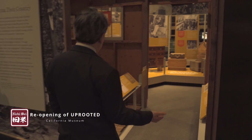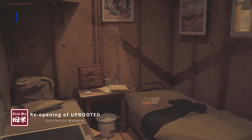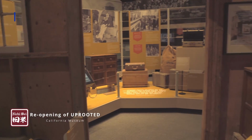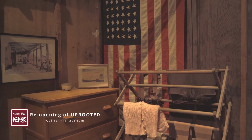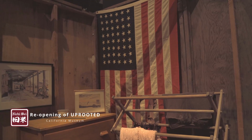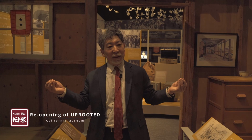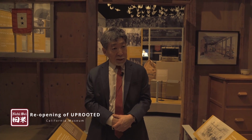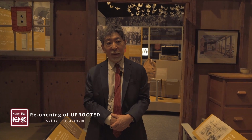This is really the heart of the whole exhibit, is what was it like, right? Ted Kobata was part of that first effort to make this exhibit, and he's passed on, but this is his legacy. It was really important to the museum, and actually it's important to us too. It's not an artifact, right? This is about a feeling. And it's important to us to keep that feeling, first of all. But the other thing is, we didn't want to lose that honoring of the survivors.